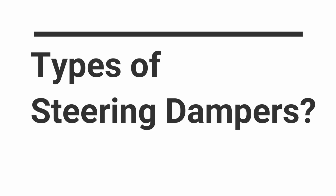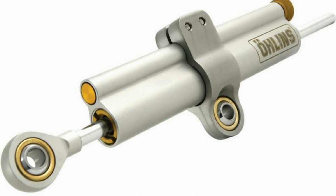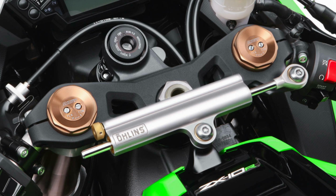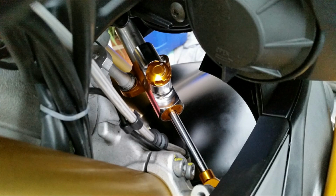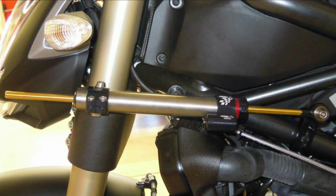So let's move on to the next question. How many types of steering dampers do we have? We have three main types of steering dampers. Number one, linear ones. These are the most common ones you see on top of, for example, a Kawasaki ZX-10R, sitting on top of their yoke. Also, like my bike, the Aprilia RSV4 RF, they've just got it below the top yoke, and you can also see them on the side of some bikes as well.